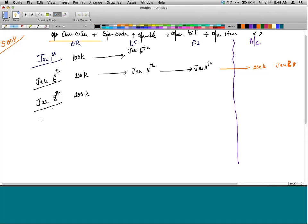And Jan, let's say this is 100, okay? Just for simplicity, I want to extend the scenario. Jan 9th, this is Jan 8th, right? So, the expected delivery date for this is June 8th. Okay? They want it to be delivered 6 months from now.